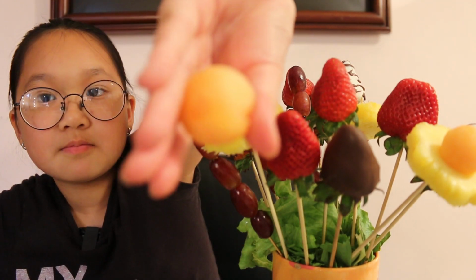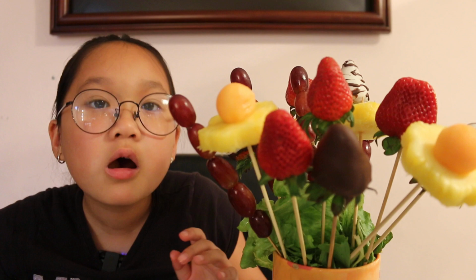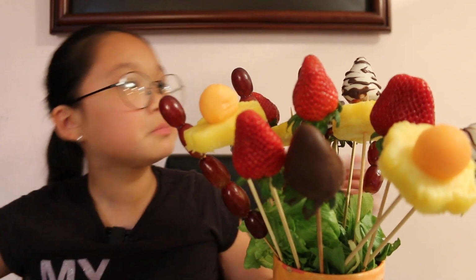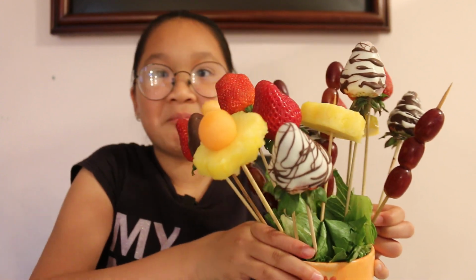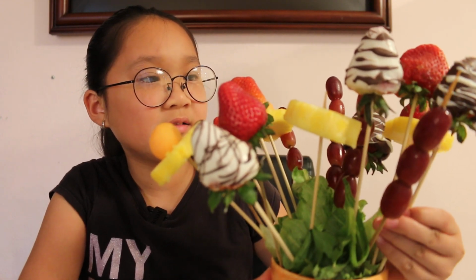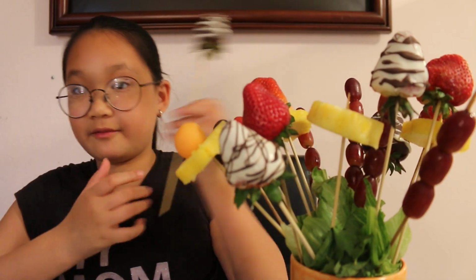Melon. It's so heavy, you guys. Like, I'm not even touching it, but it's like falling.